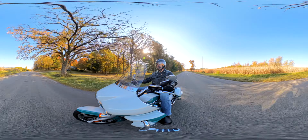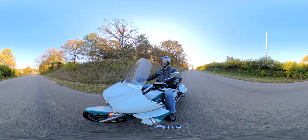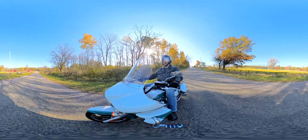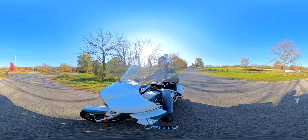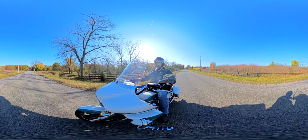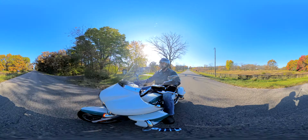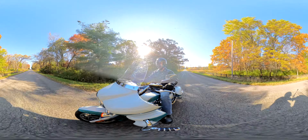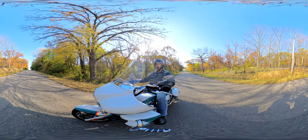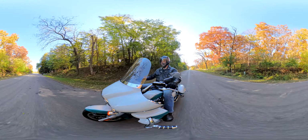Nice tree there. Wow. Wow, look at those colors in the trees. Yeah. This is my favorite time of year. It really is. Look at that. That is just beautiful. Absolutely amazing. I love the colors.